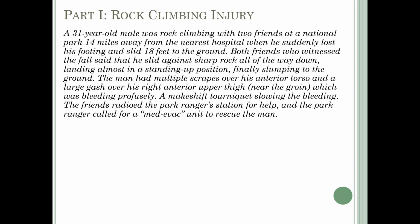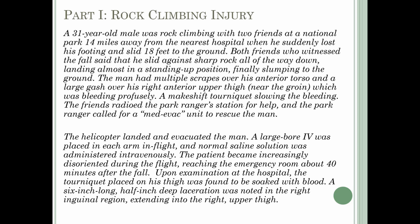A makeshift tourniquet slowed the bleeding, and the friends radioed the park ranger station for help, and the park ranger called for a medevac unit to rescue the man. The helicopter landed and evacuated the man. A large bore IV was placed in each arm in flight, and normal saline solution was administered intravenously. The patient became increasingly disoriented during the flight, reaching the emergency room about 40 minutes after the fall.